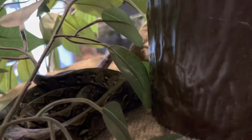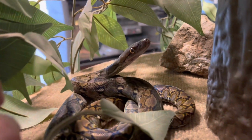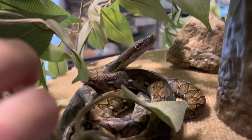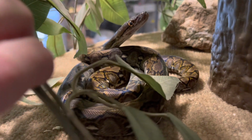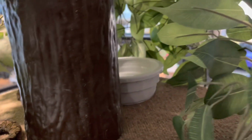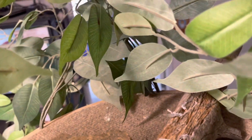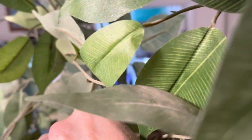Hi, Ryder. What are you doing? Hi. You are so beautiful. So beautiful. He's got a rock over there. He's got drinking water here. And then his top level, he's got a rock and a log. And this is where he spends the majority of his time.